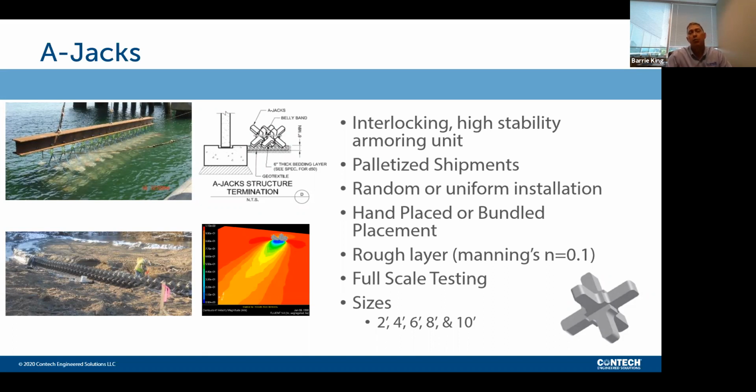And they're an extremely rough layer, and that is one of the main hydraulic benefits of these units. You can see there Manning's n of 0.1, and that's a general assignment of roughness. As we all know, as hydraulic designers, roughness can vary by depth, and we also have that data at our fingertips here to tailor make it to any project that we might be looking at.